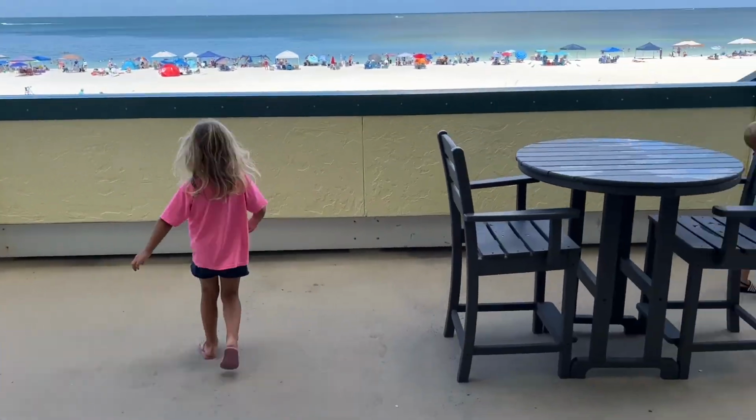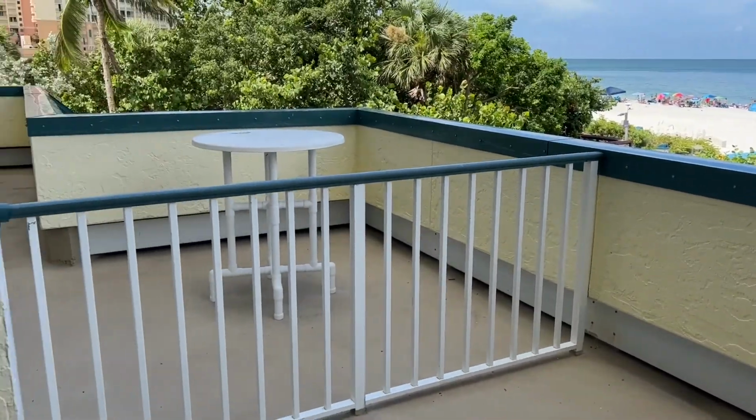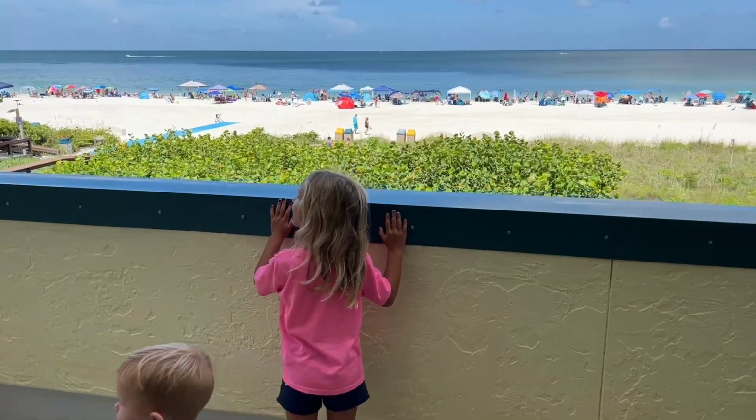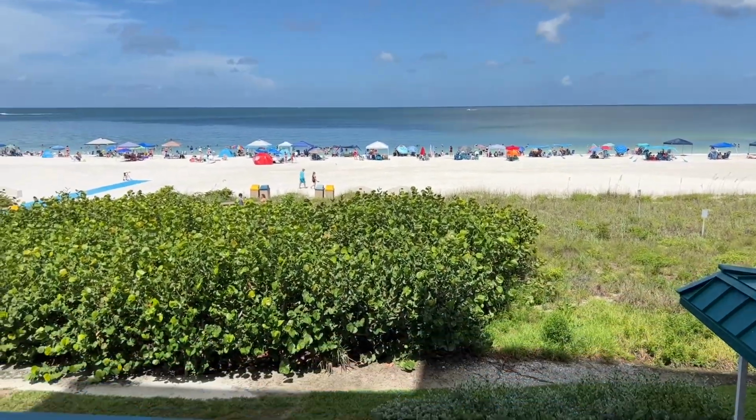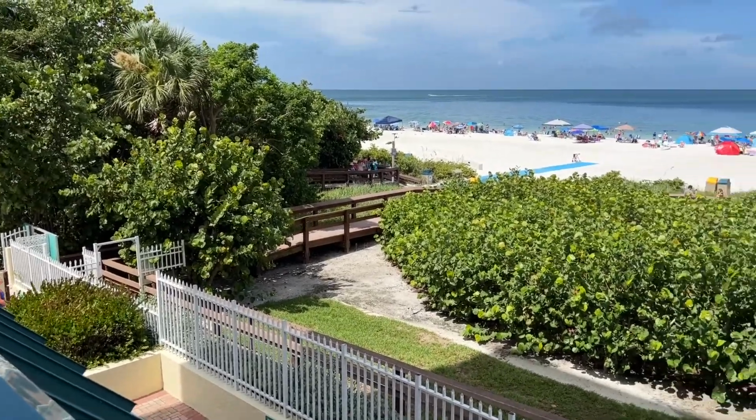What I do is I do a big Publix grocery order for pickup. I don't think they had delivery in this area, but I do that for breakfast, lunch, and all of our kids' snacks, bottled water, any kind of drinks that we would like. And then we go out to eat, which is one of my favorite things to do.